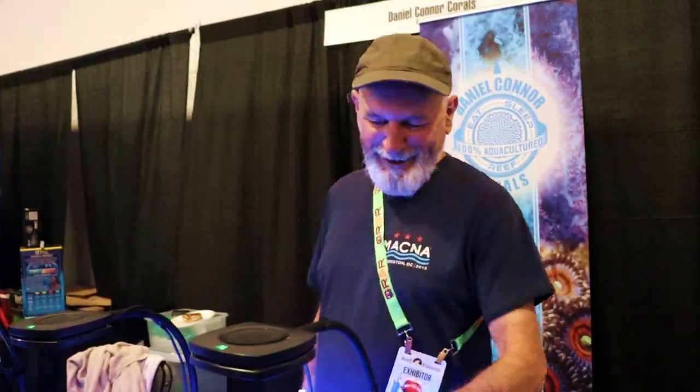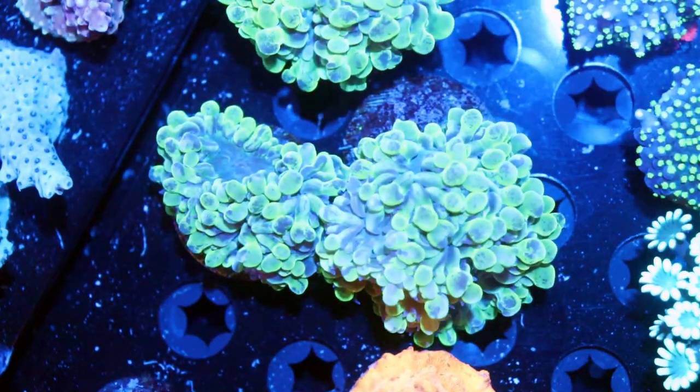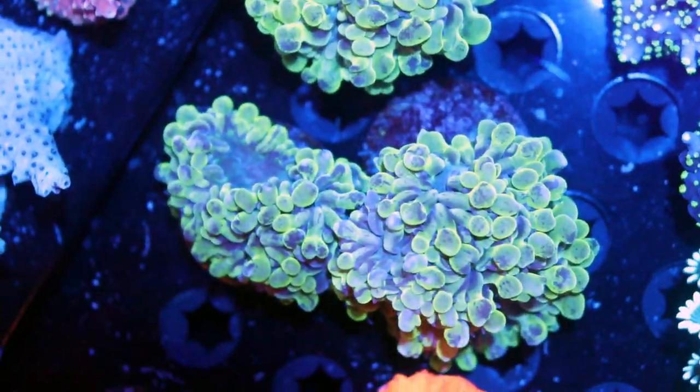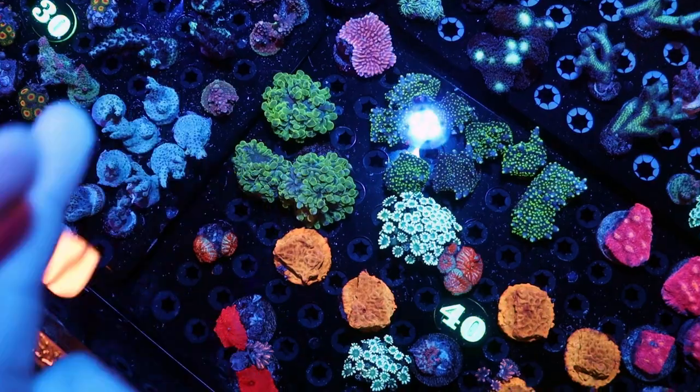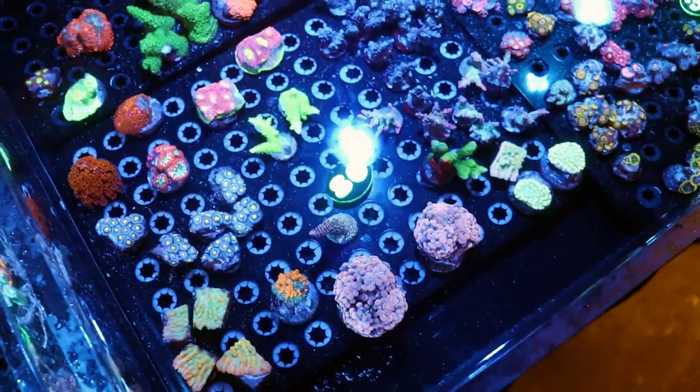This gentleman here is telling me he frags bubble corals. I would not believe it unless I see it. Look at this. I bought a little frag and threw it out. I did not know you could frag bubble coral. Cut it up with a bandsaw. That is so cool. That's new to me. These are 40 bucks. They're like mini ones. Usually when you see a bubble coral, they're going to be about 4, 5, 6 inches across. They're massive. It's so nice to see small pieces. That's what I learned today.